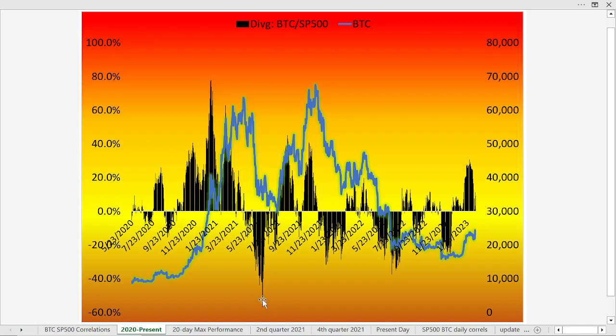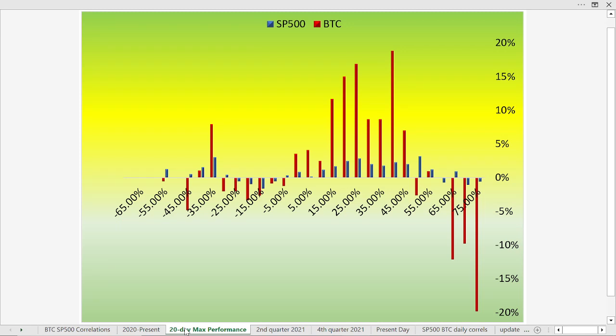Conversely, in July of 2021, we saw Bitcoin go to the downside a lot more than the S&P 500 did during the same period of time, and that's when we saw a very oversold condition. More recently, we saw the Bitcoin S&P 500 divergence level hit about positive 25. Now, what do all these numbers mean? Well, this is what the data actually suggests.